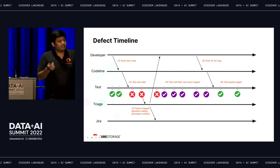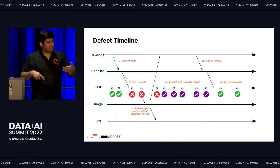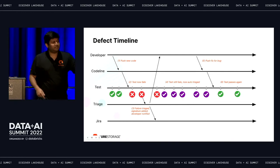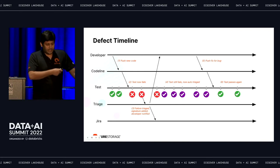Someone reports it, the developer fixes it, they add a signature for it, and the system sees the signature. Now, the tests still continue failing, but our auto triage says, yes, we know about this test. It has failed. Mark it with this particular Jira. Once this Jira gets fixed, the fix is released, and the test starts passing again. The important thing to realize is we don't have to spend a whole bunch of engineer triage hours on this because our auto triage system takes care of this.